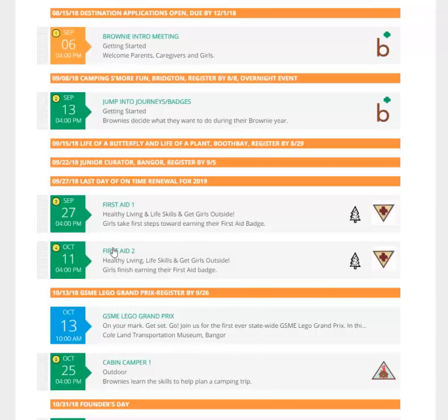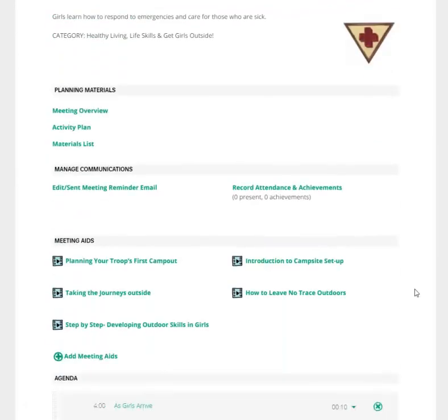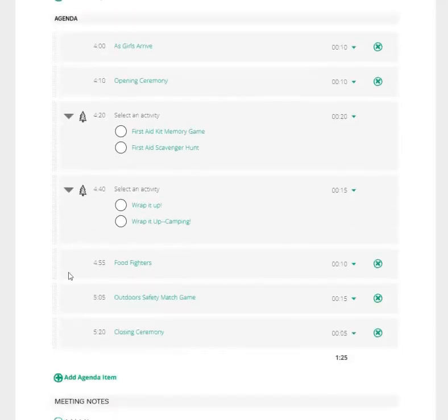Now, something else you'll want to know about the handiness of the Volunteer Toolkit is that when you click on any of these meetings, it gives you an agenda for the meeting. So you can see the different activities. It has something to do as the girls arrive. It has an opening ceremony. It has the different activities toward the badge, and then another activity, food fighters, that just sounds fun, and then a game and a closing ceremony right there. And it has our meeting lasting an hour and 25.